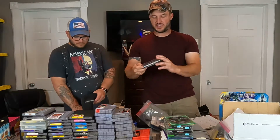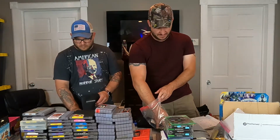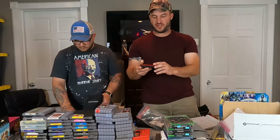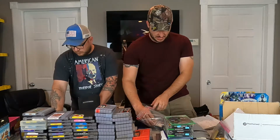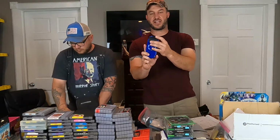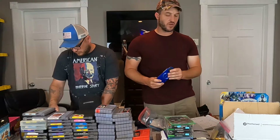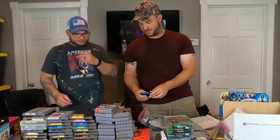Then we got a PSP for the PSP games you saw earlier. We got a Nintendo DS Lite. Yep. And then we got another PSP here, but it's missing the back cover. So I don't know if we'll come across one, but if not, I can order one if this tests and works.